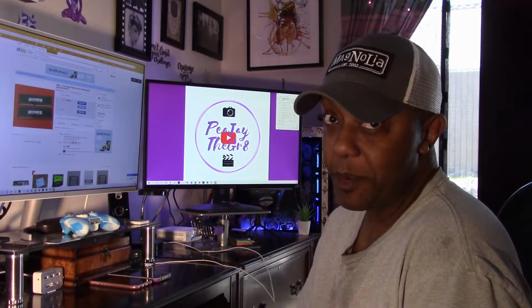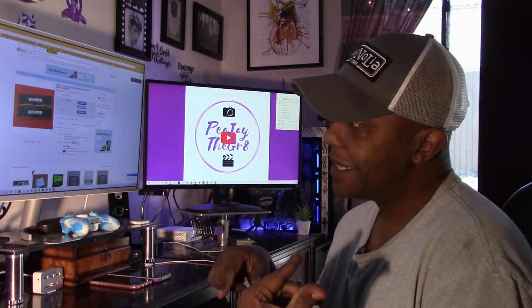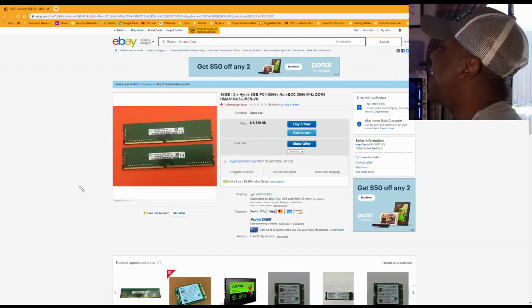Oh yes, the memories, or the RAM. I found this 16 gigabyte Hynix.